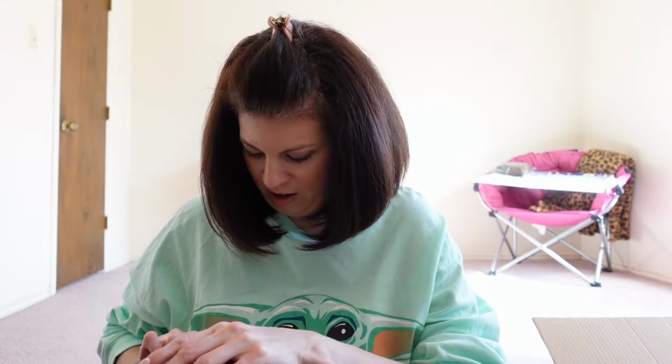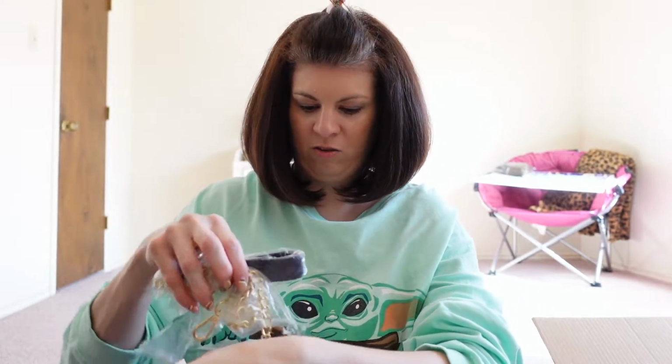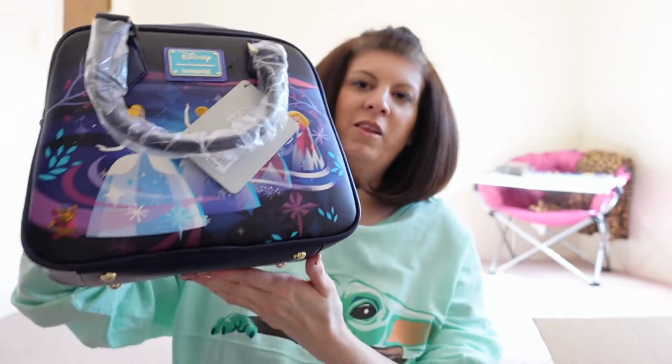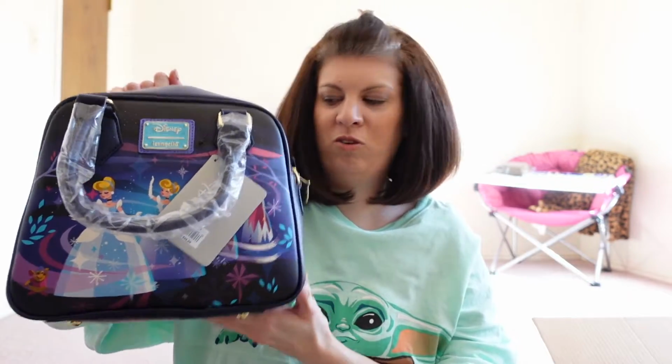This was an excellent purchase. Oh, and inside it is the fabric of the castle. And it comes with the chain link and the crossbody. I'm in love. I'm going to be carrying this. I love it. This was a good purchase.